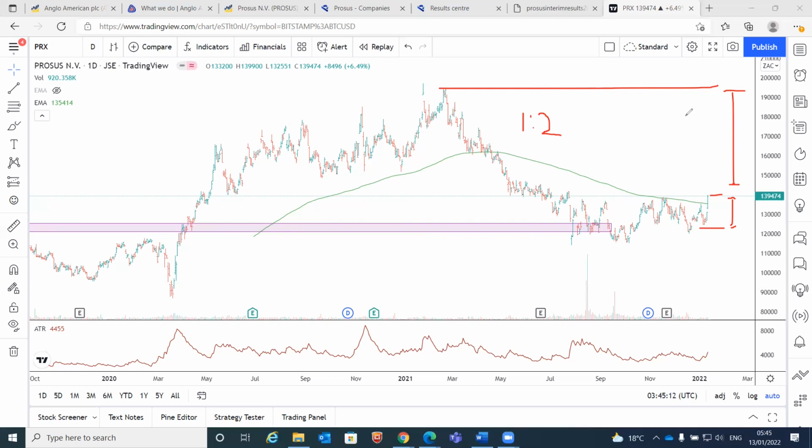We don't know how long this trade is going to take, either for us to realize a loss or for us to make a profit. So if it goes up and reaches there, we will be able to make some profit. But if the share price falls and we exit at about 1,200, it means that we will lose that amount that we're risking there.